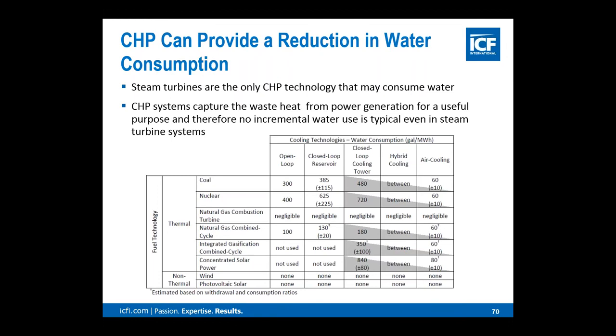So this slide demonstrates another benefit of CHP, that it can provide a reduction in overall water consumption compared to traditional central station electricity generation. A lot of large central station plants use a fair amount of water for cooling. That's why we usually see a lot of plants located on rivers or near lakes, or have the big cooling towers, and so they use a lot of water throughput.